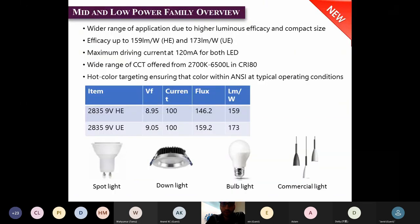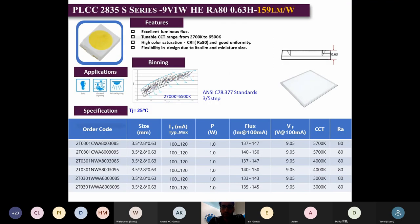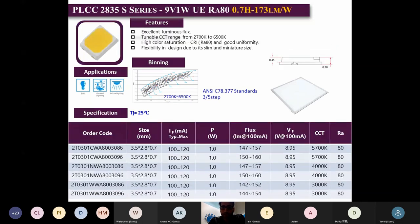Our next segment is the 9 volt one. We also have the 2835 1 watt 9 volt, which you can typically drive at 100 milliampere. The maximum driving current for this LED is 120. This is also mainly used for bulb applications, panel lights and troffer lights. We have 159 and 173 lumen per watt, both in this range, and all CCTs from 2700 to 6500K are available. This is roughly the spec of our 2835 1 watt 9 volt HE series, and this is the spec of our UE series. The voltage range of HE and UE is from 9 to 9.5.